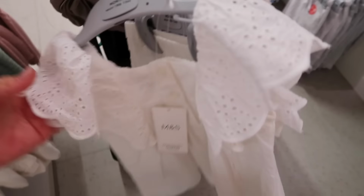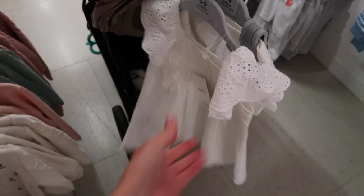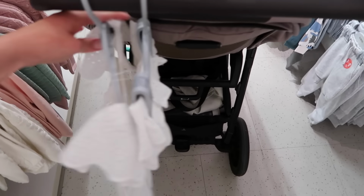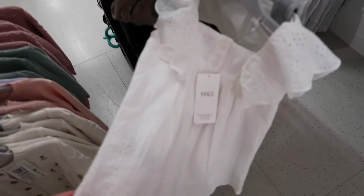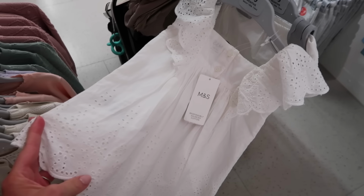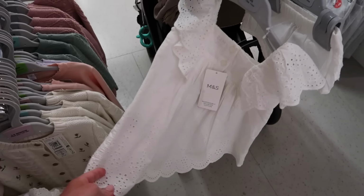I also spotted this little set in the sale, which is a little broderie anglaise dress with frilly shoulders and some matching pants that I might get for holiday. Again, 6 to 9. I think we're going in October, so she will definitely be nearly 1 by then. But I reckon it looks quite roomy.